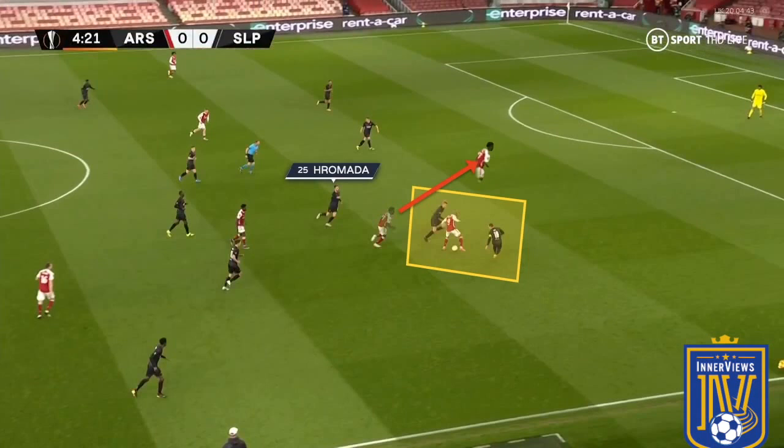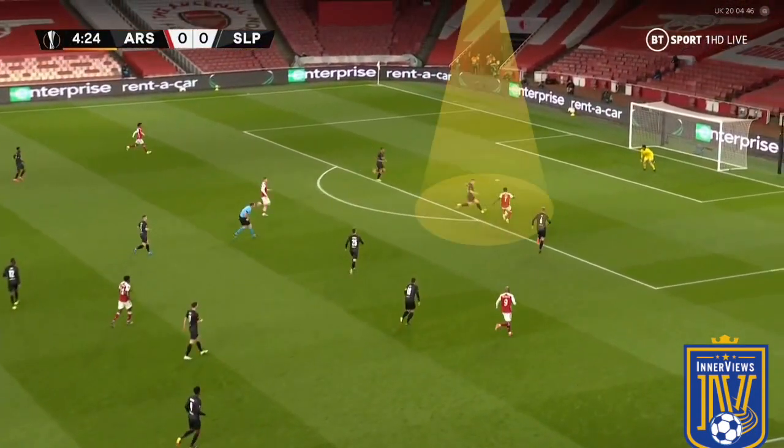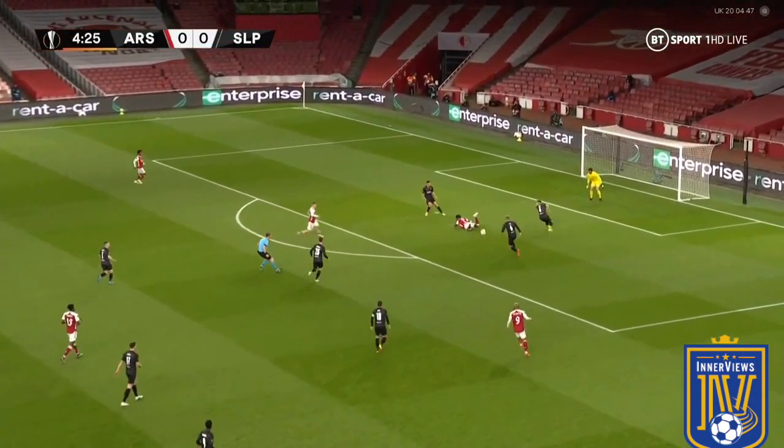Lacazette ends up splitting the left back and Zima to play in Saka, but Slavia gets cover pressure from their additional center back, and now Saka has to shoot or attempt to cut across the center back, but he attempts to cut across the defender and he's able to clear danger.